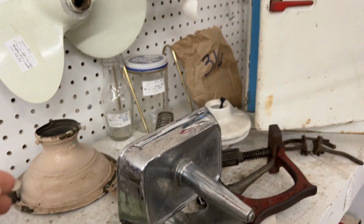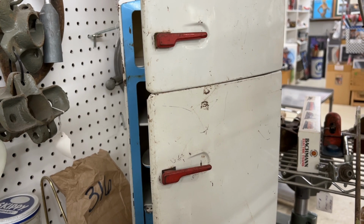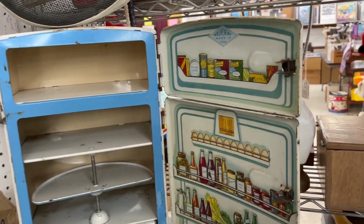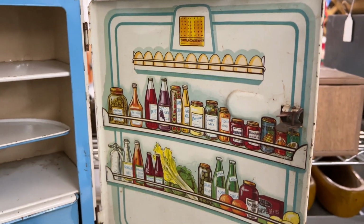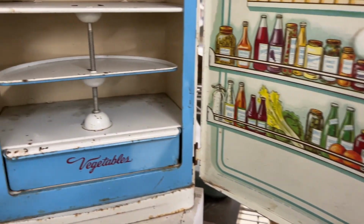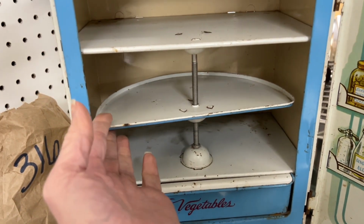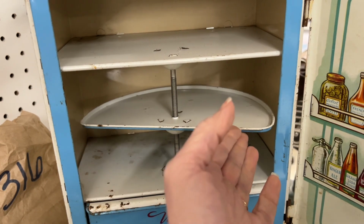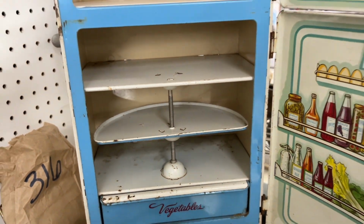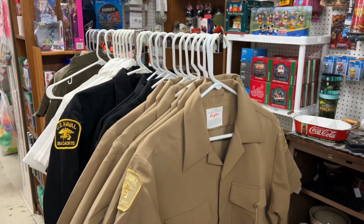And this refrigerator is awesome. It was here the last time I was. It's a nice big one. The inside of it is what's special. So I've had these before where they have the graphics on the door. That's normal. I've had them before that have the vegetable bin. That's normal. But like this built-in Lazy Susan feature in the refrigerator, I've never seen one like it. It's so cool.